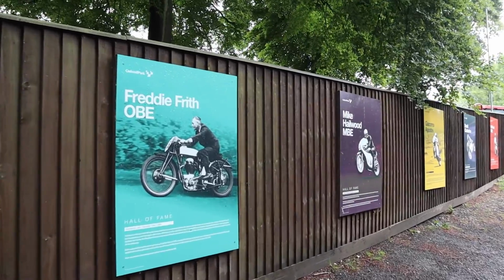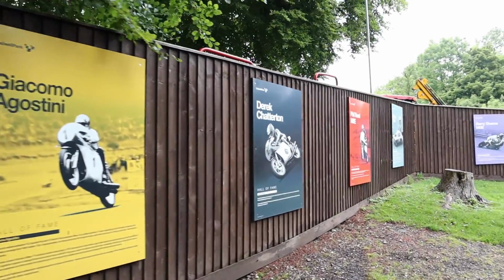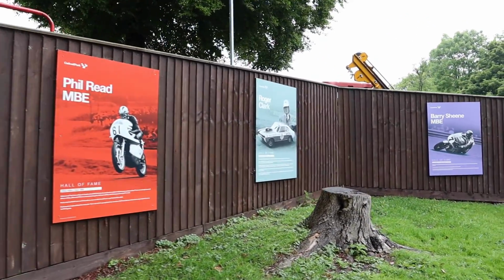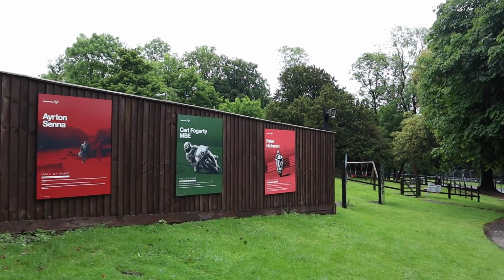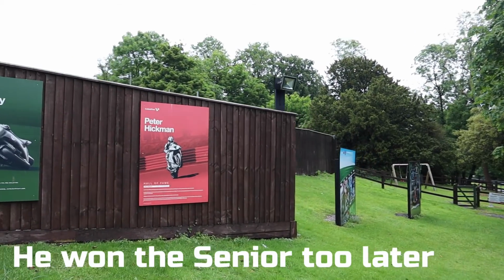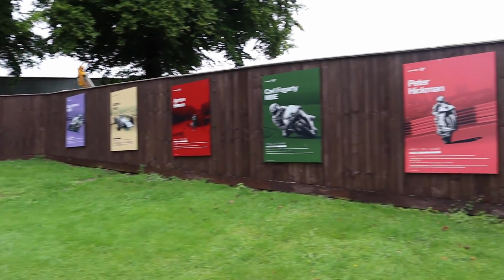This is basically all the old legends. So Freddie Frith OBE, Mike Hailwood, what a legend. Agostini, Derek Chatterton, Phil Read, Roger Clark, Barry Sheene, James Hunt, Ayrton Senna, Carl Fogarty, Peter Hickman. My goodness, he just won the Isle of Man Superbike race yesterday, actually, not Senior. So yeah, names of absolute stunning legends, and I really like the way they've done this.